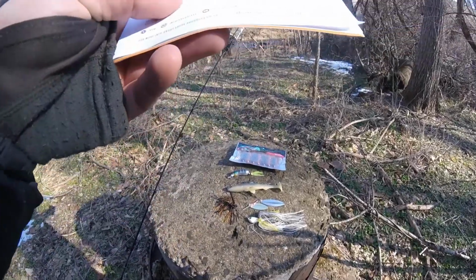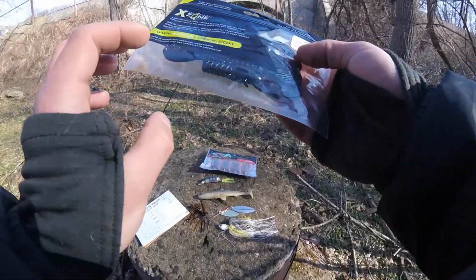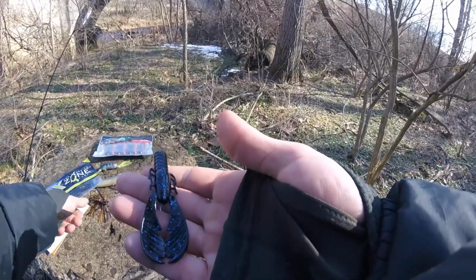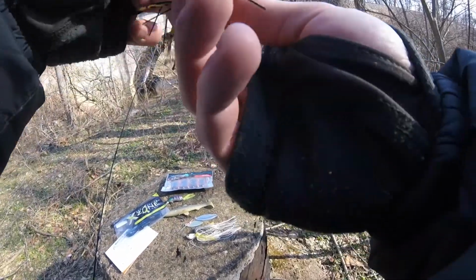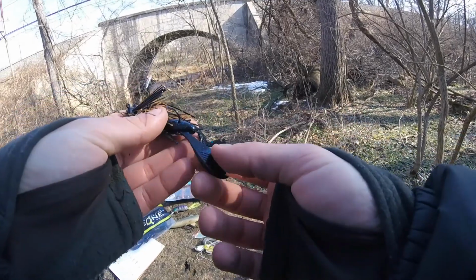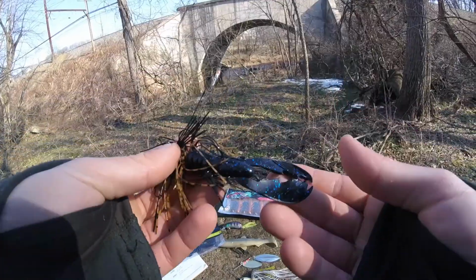Next up, from Exone Lures, we have the Finesse Muscleback Crawl for $3.11. Nice natural color. Little crawl. Just gonna use them as a trailer on this. And there you go. You're just gonna slay fish with this. It's perfect presentation, perfect colors. That's the deal right there, people.